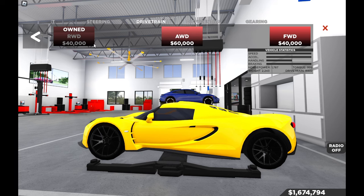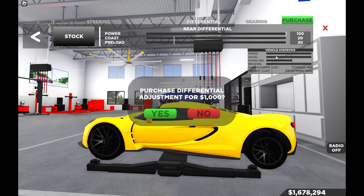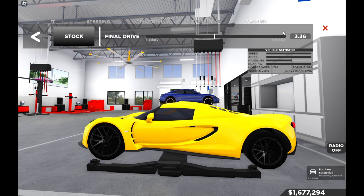Keep it rear wheel drive. Differentials, you want to do 100. Gearing, you can mess with it a little bit. I found the best to be 181, or maybe 180.